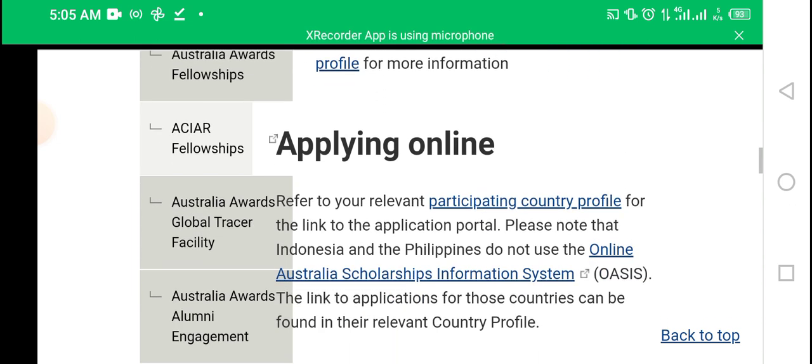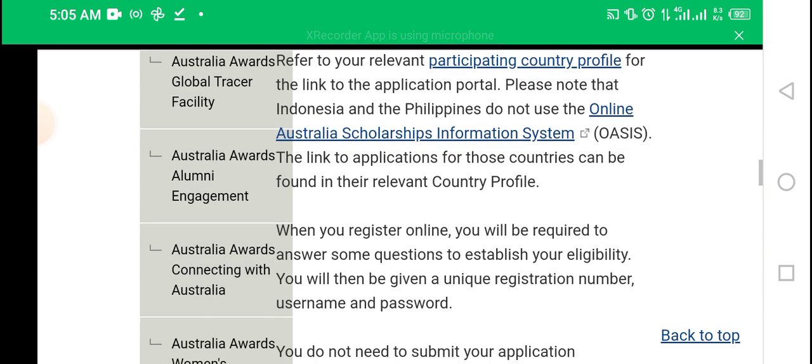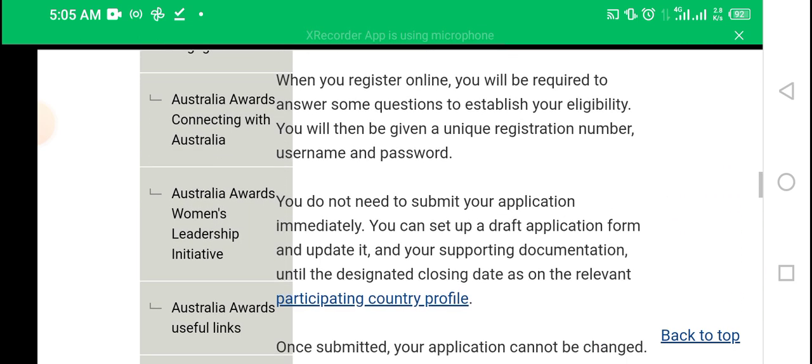And for countries that allow you to apply online, check the participating country profile for the link to the portal. You just need to click on it. You will see an Oasis page. When you register online, you'll be required to answer some questions.